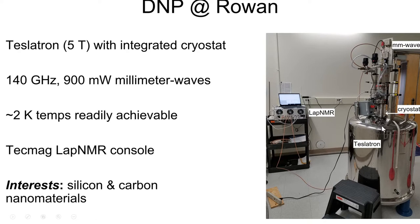It's a Teslatron magnet, which I believe is basically the inside of a HyperSense unit, and has an integrated cryostat, which means that it steals some of the liquid helium from the magnet and uses it to cool the sample, which is both really convenient and really terrifying, for me at least. But with that, you can pull a vacuum on that cryostat and you get down to around 2 Kelvin pretty regularly.